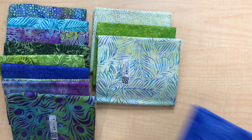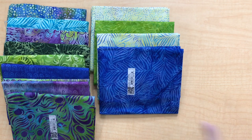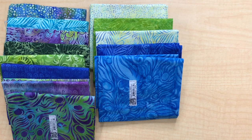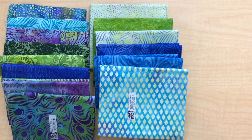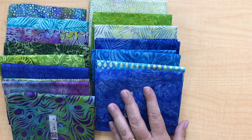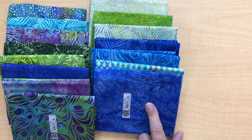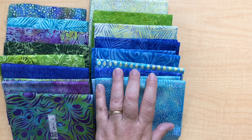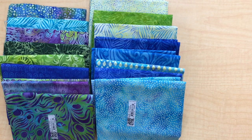More feather, this is Bluebird. And that does look like a bluebird. Luckily we have bluebirds around here, so. This is Pool, very nice. Ooh, this looks like scales to me. Oh, and it is called Scales, that's the Scales Water. Well, there we go. Paisley Feather Denim. Very nice, another sort of cobalt blue, but a little bit more muted. And then Paisley Dot Turquoise. Ooh. Yeah, I'm oohing and aahing over all these, sorry.